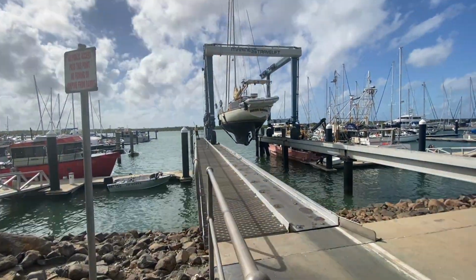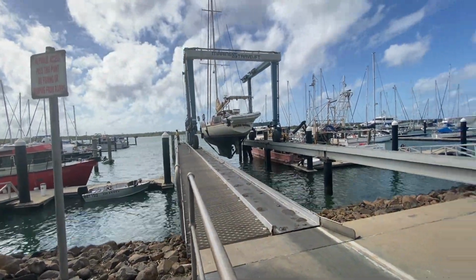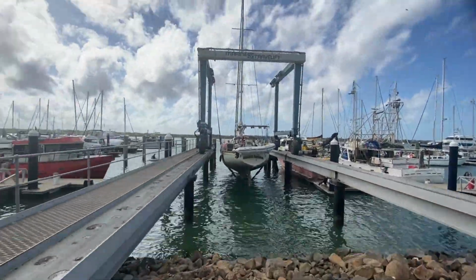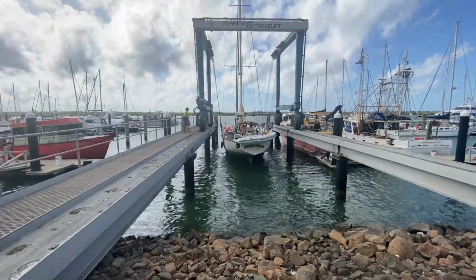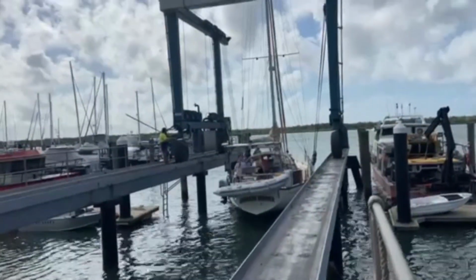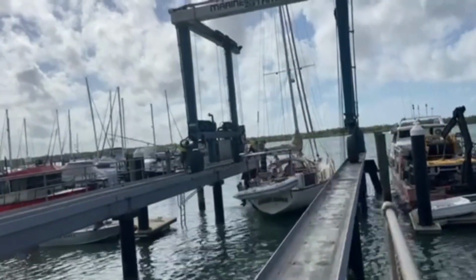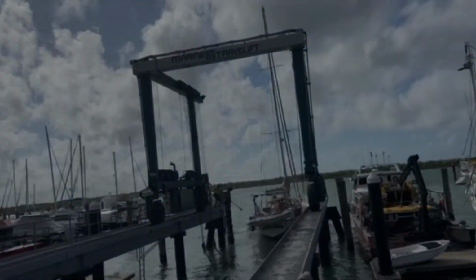After the out of water survey is completed on Endless Summer, she is relaunched and put back on her berth. The purchaser is very pleased with the survey and is happy to move forward with the sale. So Endless Summer is now under contract, due to be sold, and we are in the market for a catamaran.